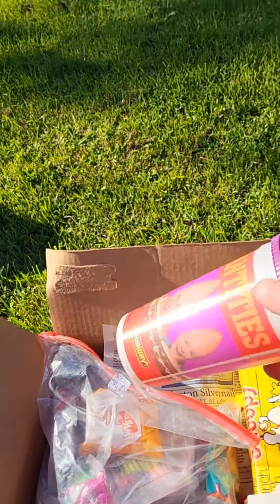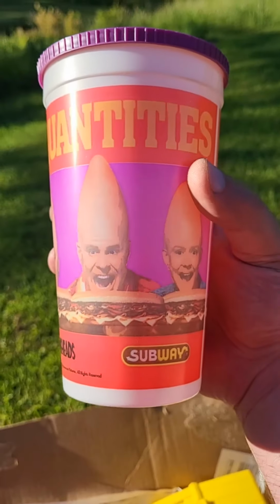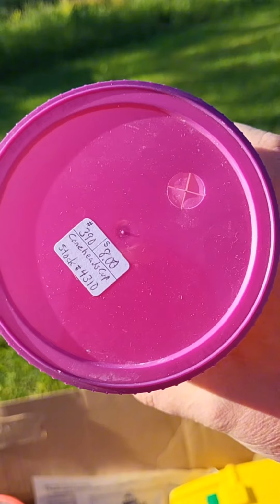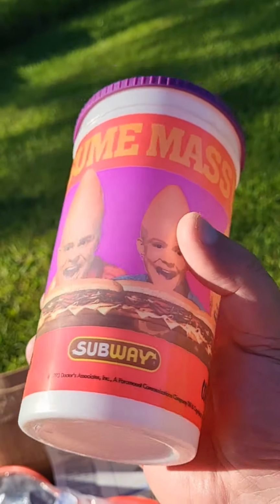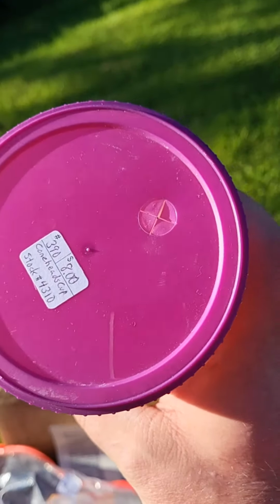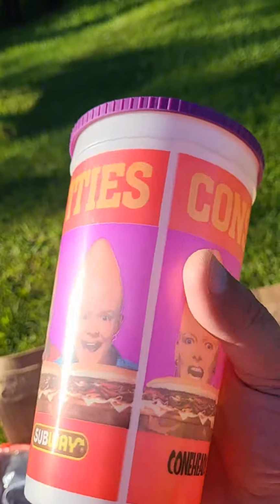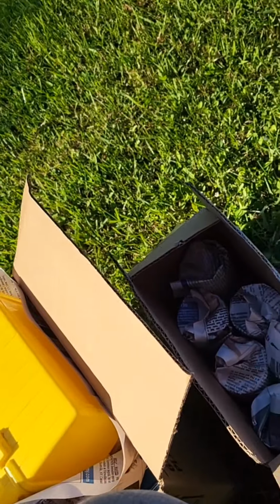So I put everything here in front of me. I ended up picking up this Subway Coneheads cup. Like I said, I was going to get this, and they give you huge discounts. It said they wanted $8, but I think I ended up paying $4.50 for this, and I didn't think it was a bad deal. It's 1993. It's in really good condition. It even comes with the original lid. It doesn't matter if you got the original straw or not, it's just a straw. If you know who the Coneheads are, you really appreciate this. So we got this. Let me set that over here.